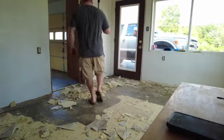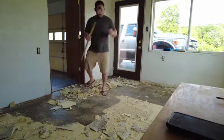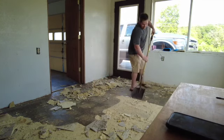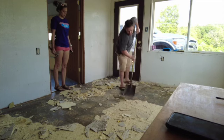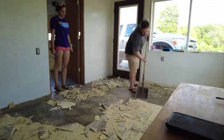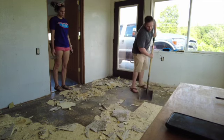Completely forgot to record anything to do with pulling the carpet up, but what you're seeing in this clip here is we're having to go at this glue that was under the carpet. The only thing I had that could work was a shovel.